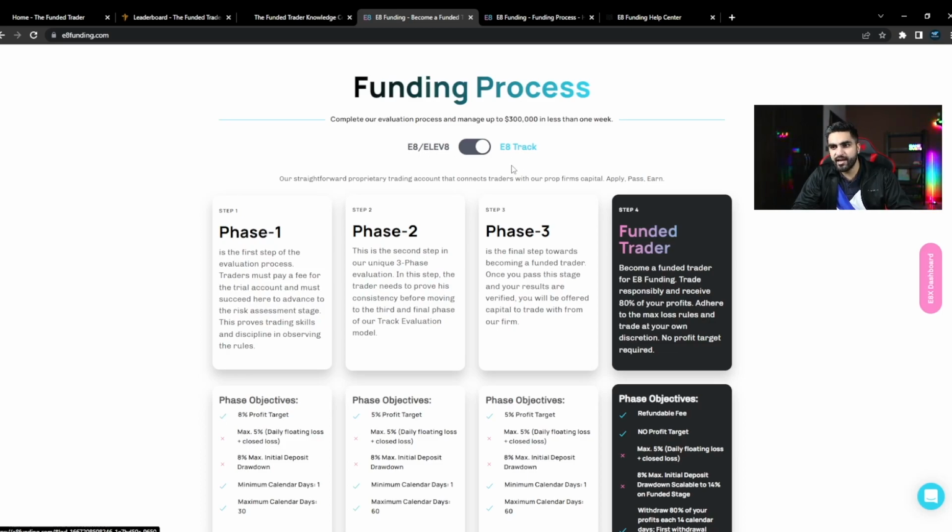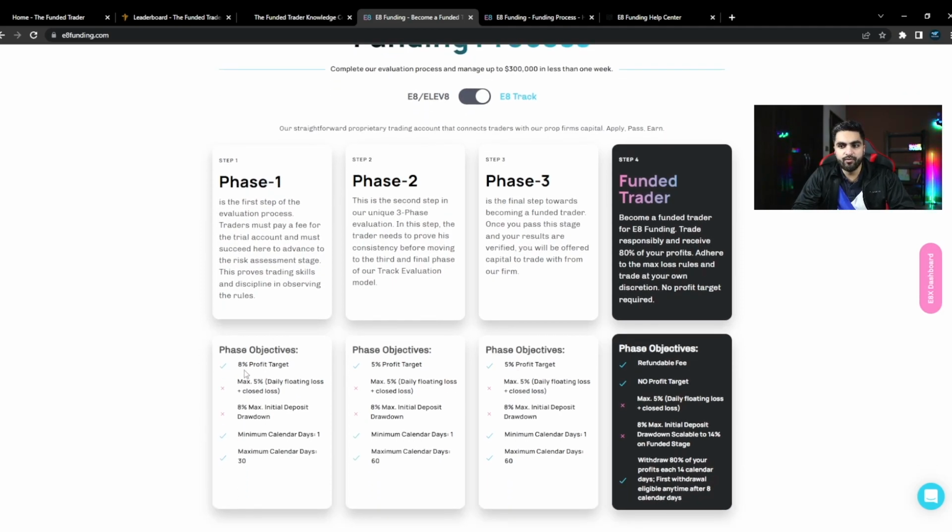In the E8 Track funding model, phase 1 requires you to make an 8% profit target. You get a 5% daily drawdown limit and an 8% overall drawdown limit. You have to trade a minimum of 1 day, and the maximum time you get is 30 days to meet the 8% profit target objective. Once you complete phase 1, you get login credentials for phase 2. In phase 2, you have to make 5% profit in 60 days, and you have to trade at least one day. The daily drawdown is 5% and the overall drawdown is 8%.